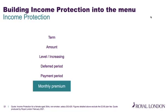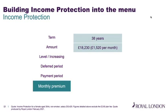So income protection then. This screen I'm going to show you is really the Rolls-Royce all singing, all dancing solution for Kate. We're going to set that up on a 38-year term, which is the maximum to take her up to retirement. We're going to set the maximum amount that Kate can have, which in this example is £18,230, just over £1,500 a month. And if you're struggling with all the different providers offering different ways of calculating the maximum, again, I'd point you to the advisor site where there's a maximum income protection calculator. Again, very easy. You just need to simply put in the client's salary and it will tell you the maximum income protection with our calculation you can set up for the client.